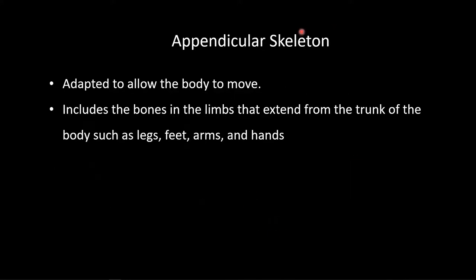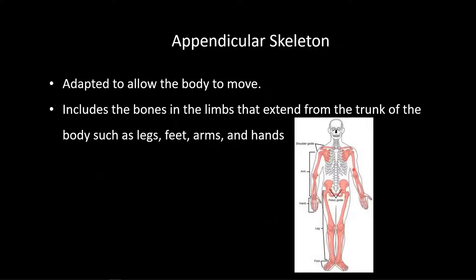The appendicular skeleton is adapted to allow the body to move. It includes the bones in the limbs that extend from the trunk of the body, such as legs, feet, arms, and hands. So the entire appendicular skeleton is for movement.